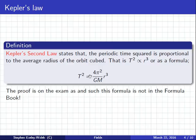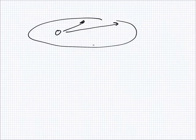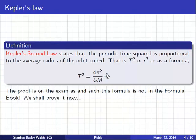We don't need a definition. This is it. Now you might ask, well, what do you do if the radius changes? And the answer is you just use the average radius. That's all. Okay. We shall prove it now, as we just did.